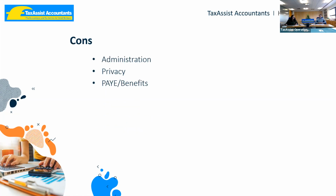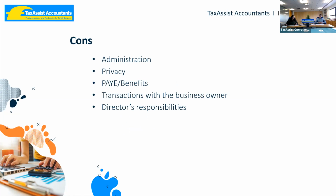Thanks, Sam. So those were some of the benefits of running a limited company. We come on now to some of the disadvantages. Recap: administration. As Sam was saying, limited companies have filing obligations. They have to file accounts with Companies House and they have to file tax returns with HMRC. So there's a greater level of admin burden that comes with a limited company.